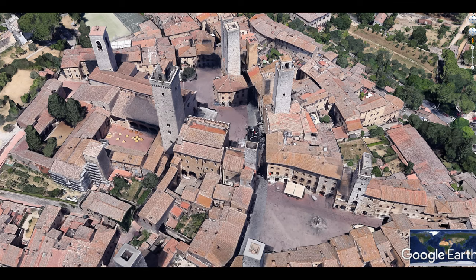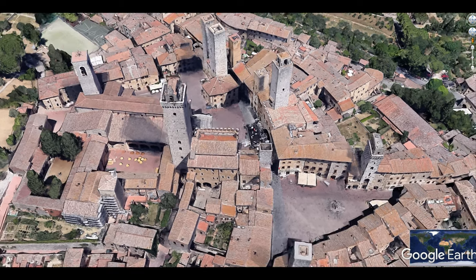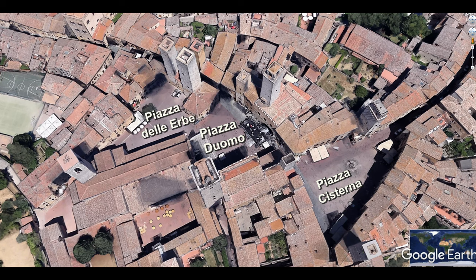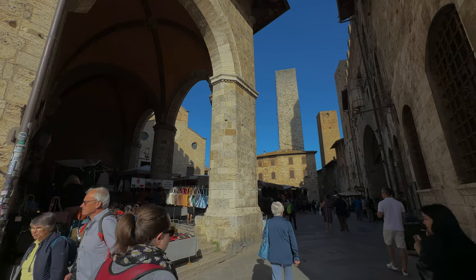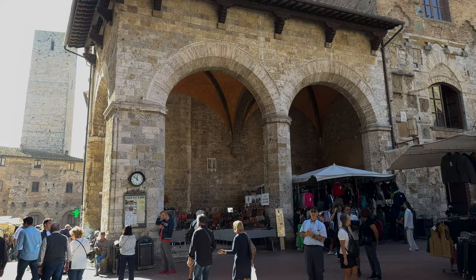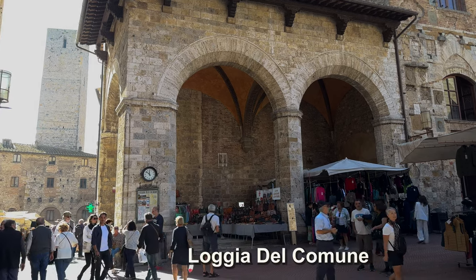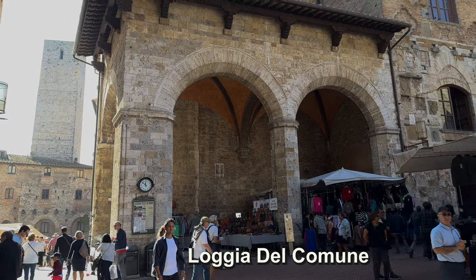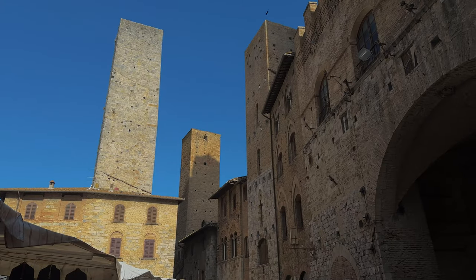At the center of town are 3 main squares, the Piazza Cisterna, Duomo, and Delle Erbe, with little pedestrian lanes all around them. Piazza Duomo is connected to Cisterna by a little passage adjacent to an open loggia, in which the city government authorities took their seats during public ceremonies happening in front of this Loggia del Comune.